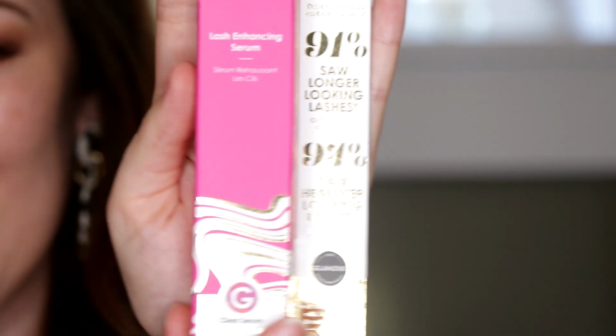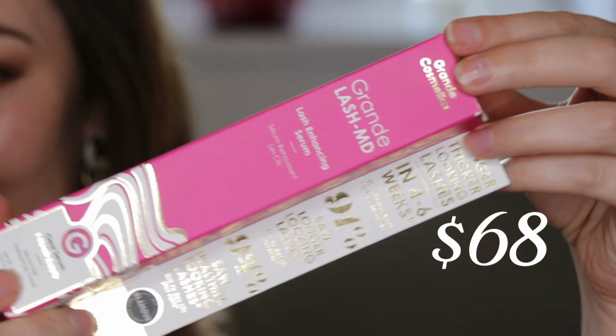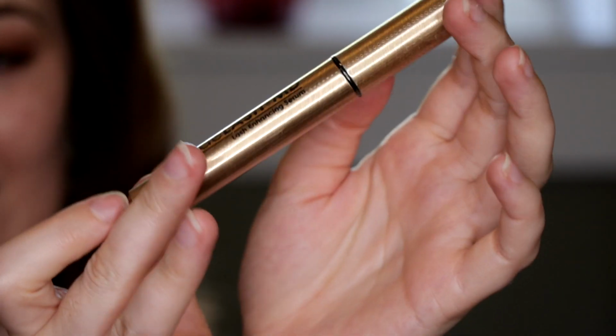I don't actually know. Ooh, I got a lash serum. I forgot I got this. I'm always excited to try lash serums. I do use a lash serum right now, but I think it's coming to the end of its life, so I will be switching out and trying this. And I can do an update in 4 to 6 weeks on this, so hang on for that too. Actually, I will open it and see what the package looks like. Okay, just the little gold tube. So I will try that.